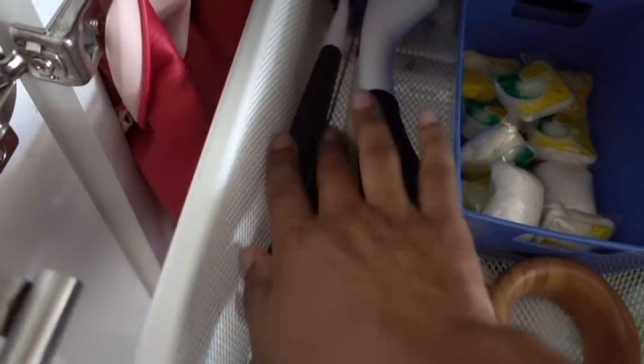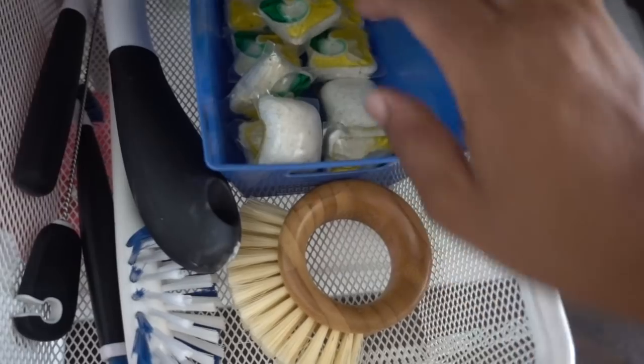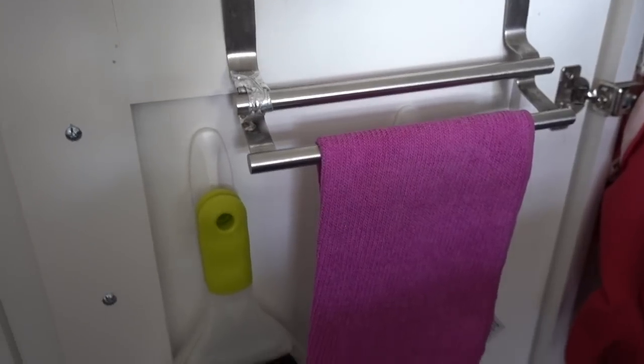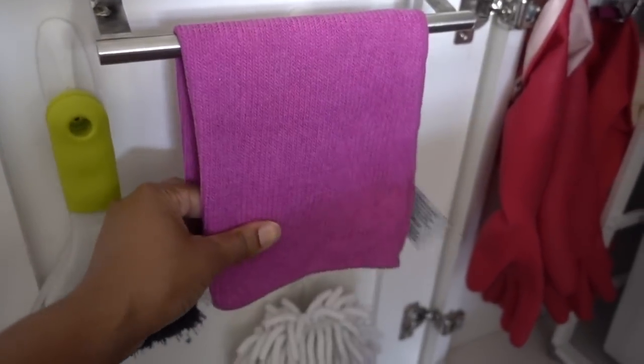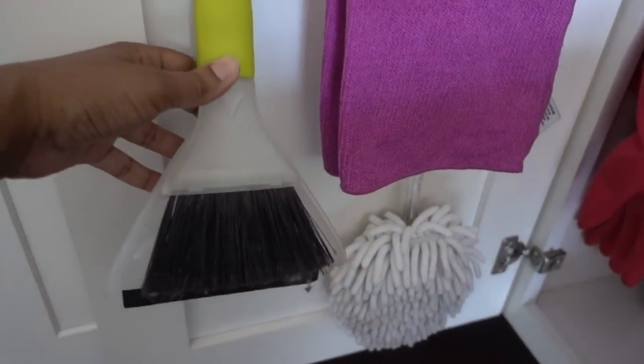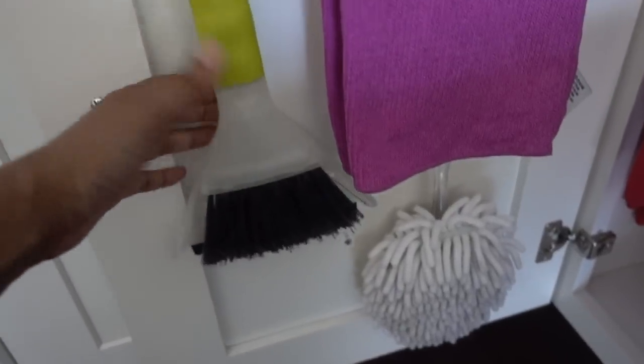They're all from OXO. I'm a big OXO fan, and I have this little dollar store bin, which I put the tabs for the dishwasher in. So that is that. And lastly, off to the side here, I've got the fabulous microfiber cloth that is in use right now. The broom and dustpan. I can't talk today. Broom and dustpan.